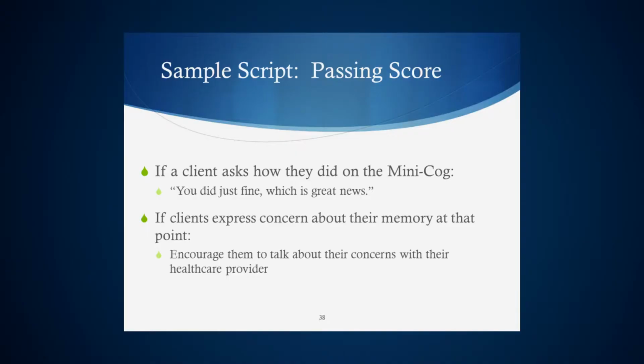If they pass and they ask how they did, then you just say, you did just fine, which is great news. So that's an easy conversation to have. You did fine, great, we can move on. However, it still opens up the door. Having done these tools opens up the door for a conversation.